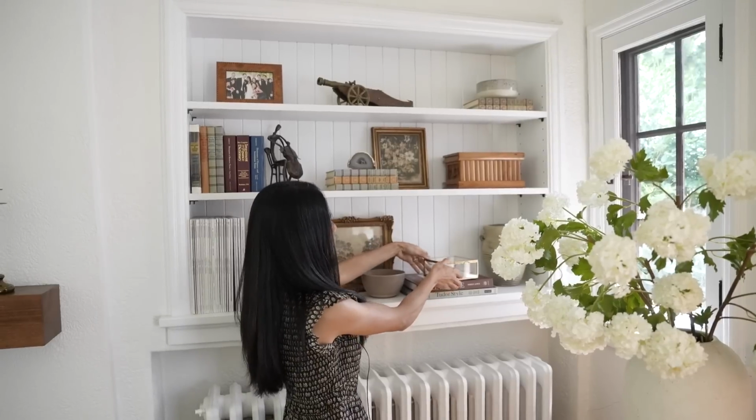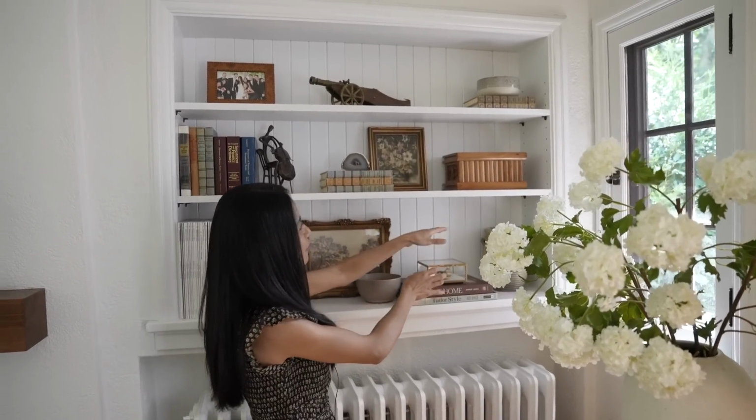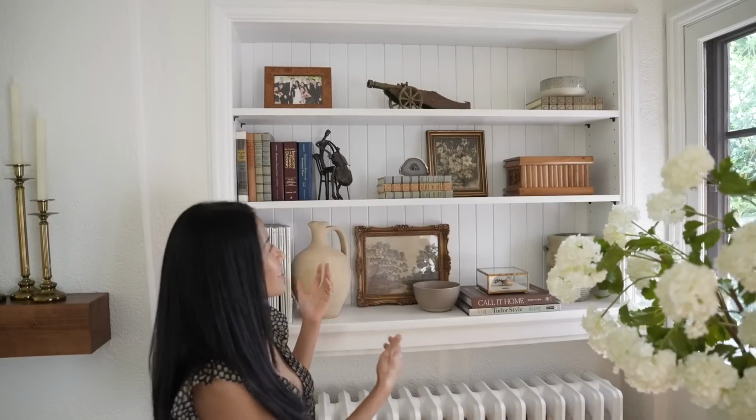This is a boutonniere from our wedding. So I just love that it's kind of a conversation area. So when we have people over, we can just have a conversation around the pieces in this space.